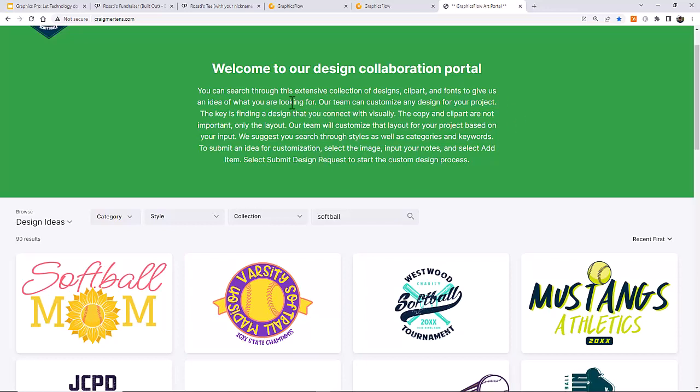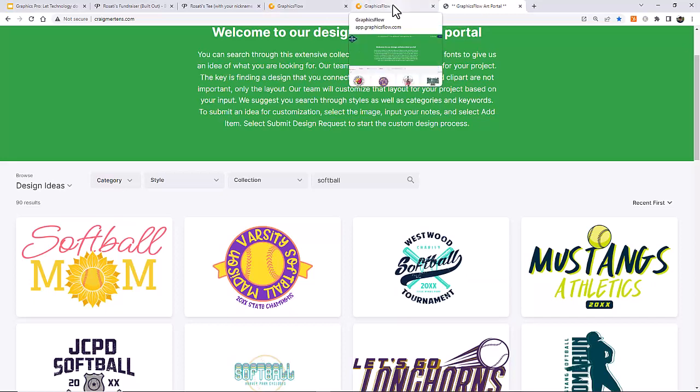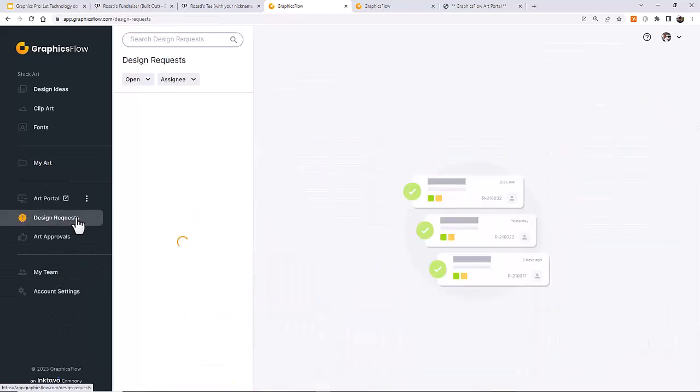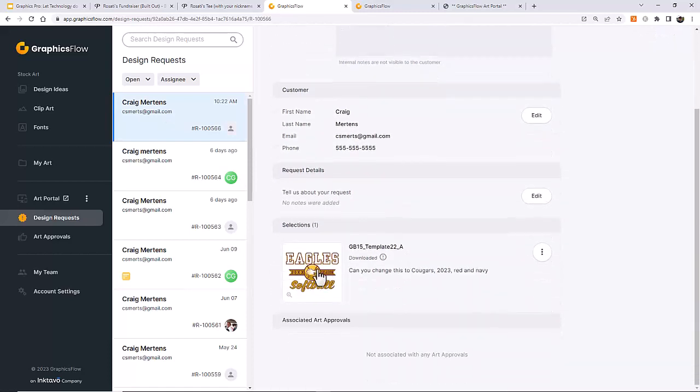So once the end user submits the design or designs or clip art or fonts for customization, in your GraphicsFlow account, it's going to show up as a design request, and you're going to get an email saying, hey, there's a new design request, and they're going to get an email saying, hey, somebody's going to follow up with you. So if I go over here to design requests now, I'm going to see a design request that came in.